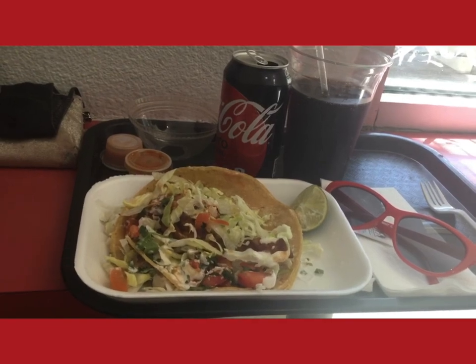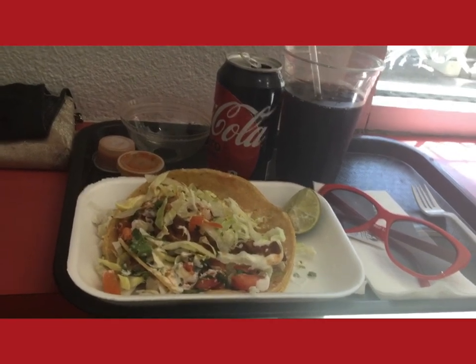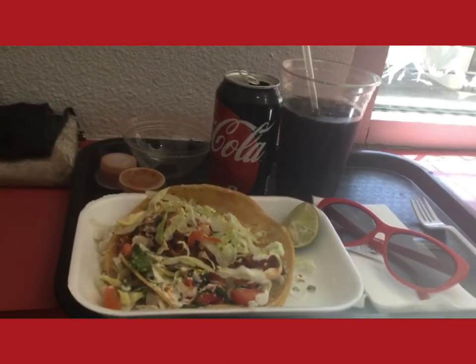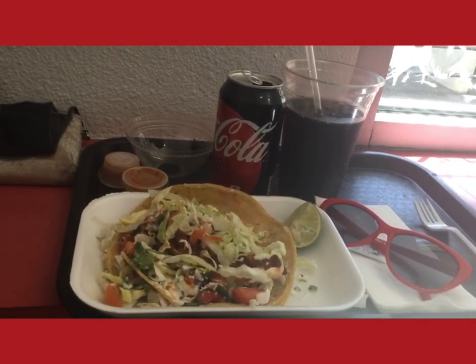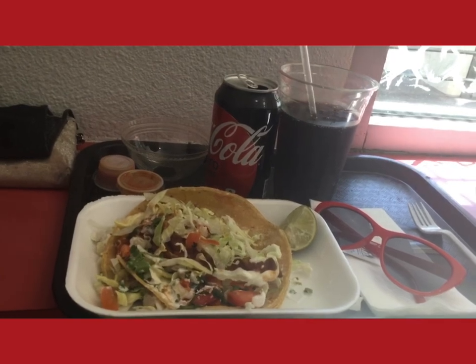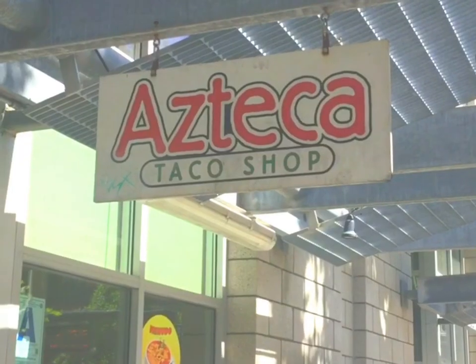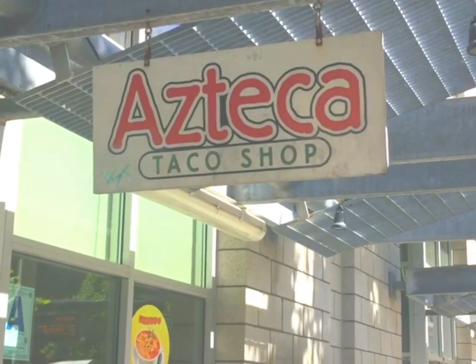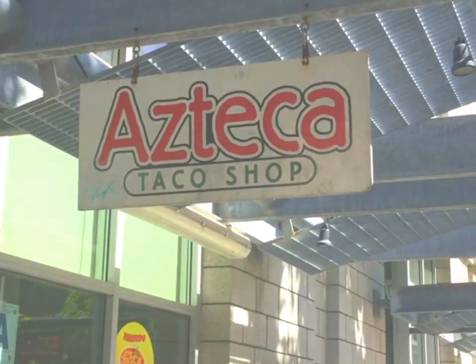This is what we're having for lunch. It is a fish taco. And I love this place. I come here all the time. I'll show you the sign on the way out. Here's the name of the place. It's called Azteca. Awesome, Azteca.